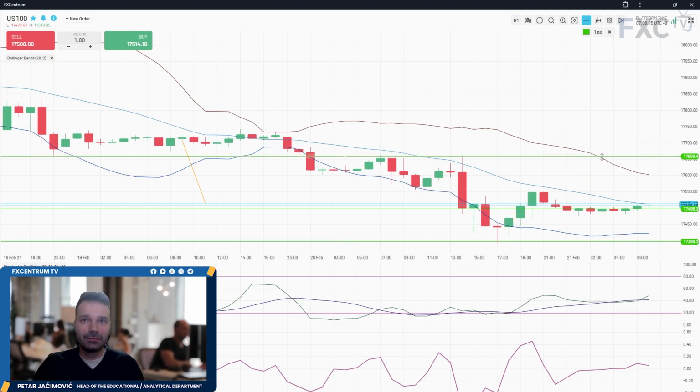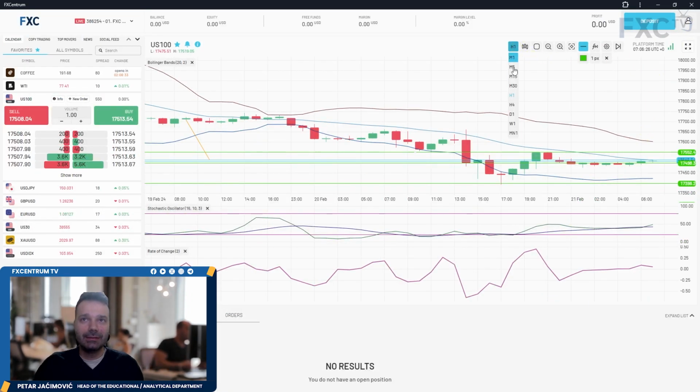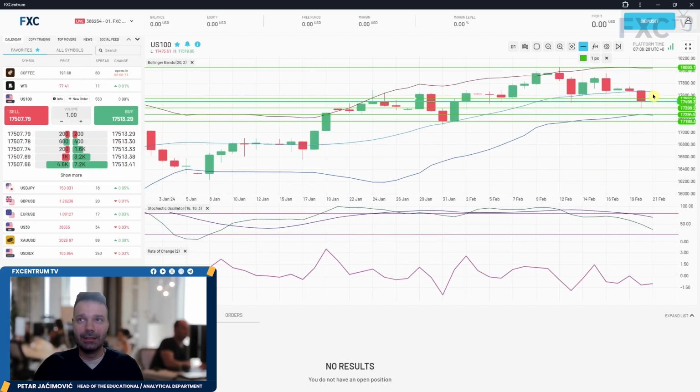Again, in case of a bigger rally, I would like to see the break of at least this 17,550, which can then open the door for this middle Bollinger Band to be tested.